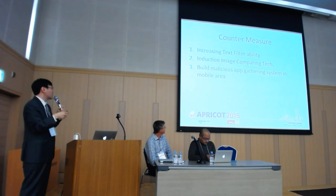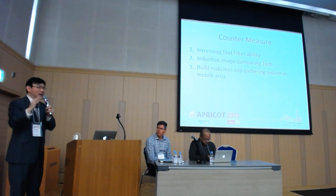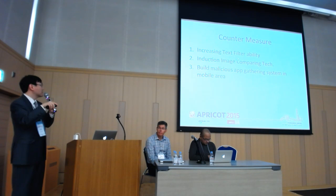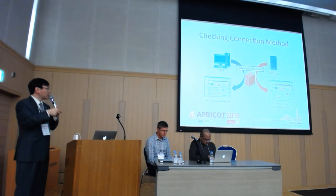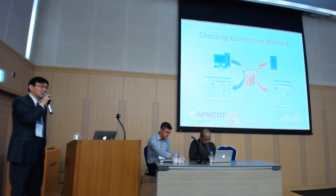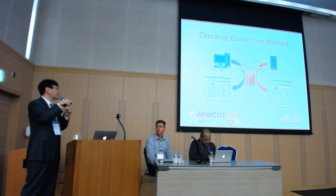But it's also not too easy, because if they change it a little, the MD5 code or some comparison method is recalculated. But we are trying at this time. And the third one is building a malicious app gathering system in the mobile area. That is the last one. We try to use mobile internet for gathering, but it means we increase the operating fee, because the internet is cheaper than the mobile one.